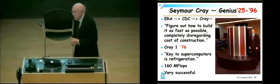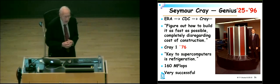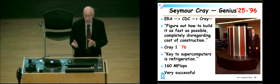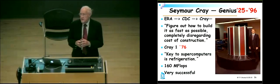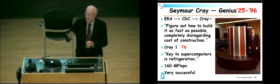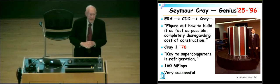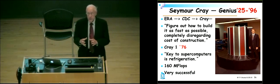The other important genius in supercomputers was Seymour Cray. He started with that code-breaking group, ERA. He went to CDC when they split off. Then he founded his own company, Cray. He built his first supercomputer, saying his team consisted of 35 people, including the janitor. And they built an isolated laboratory off in Wisconsin. And he just built computers.